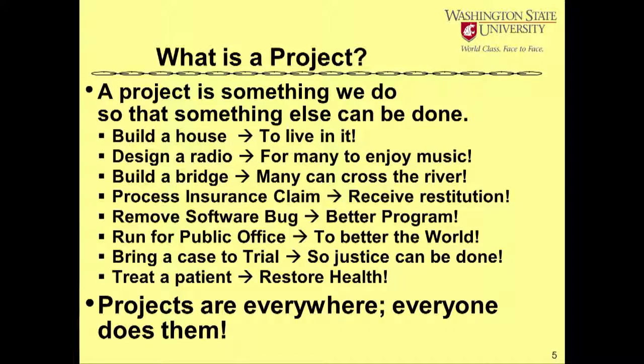We process insurance claims so that we receive our restitution, and we run for public office so that we can improve the world. Yep, that's why they do that. And we need to treat a patient so they'll have good health. All those things are projects.